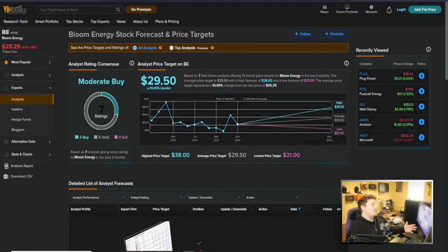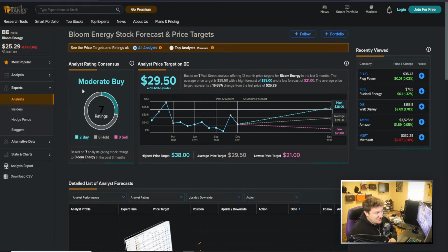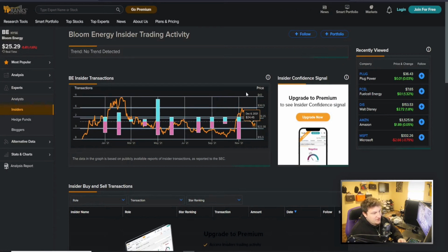But we'll finally look at Bloom Energy. This also has a moderate buy from analysts, but this is kind of like the flip side of Fuel Cell. So you see a moderate buy, about $30 per share, some upside for the next 12 months. But if you dig into insiders, you see a mixed story, basically massive selling, not a lot of insider buying. So maybe it's telling you there's not as much confidence in the company from the inside, not a good look.